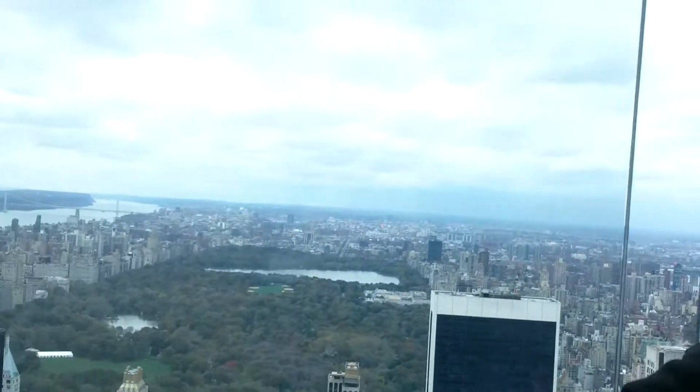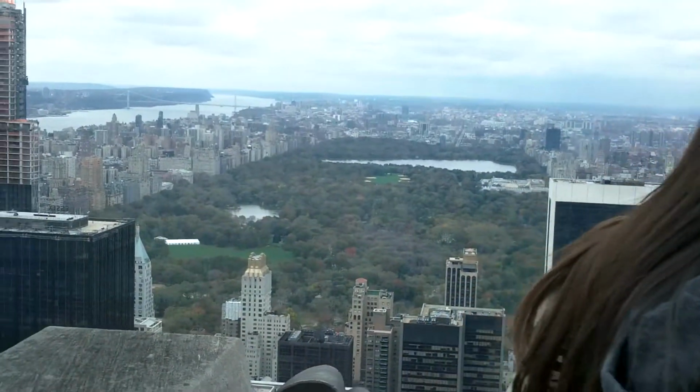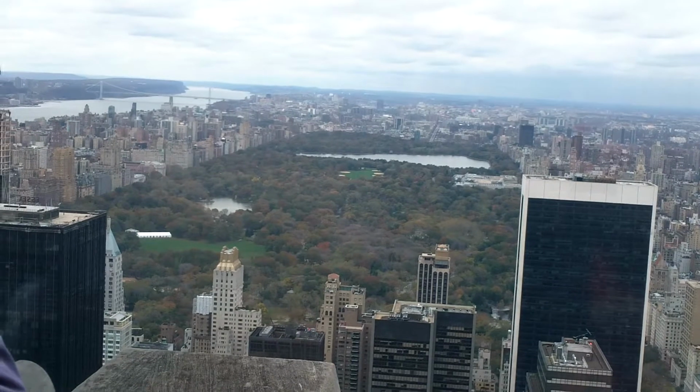Okay, here I am with Diana at the top of the rock, top of Rockefeller Center. We're going to have a test. We're trying to figure out which direction we're looking. Which direction is this, Diana? Oh, this looks like... I don't know. What's your best guess? North. No, it's not north. It's east or west or south.